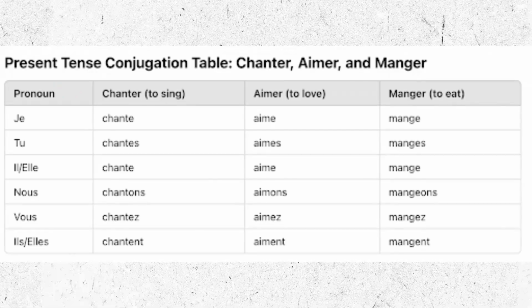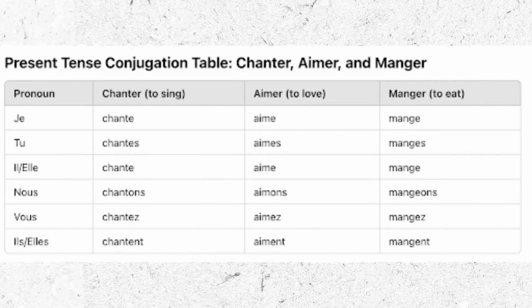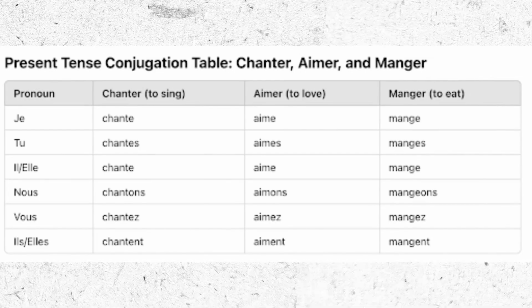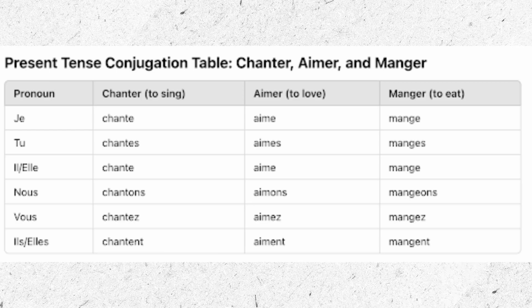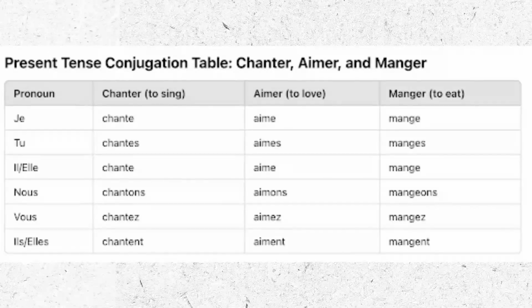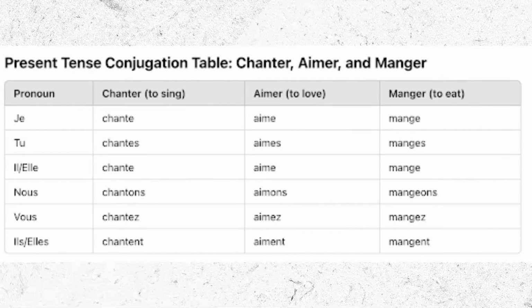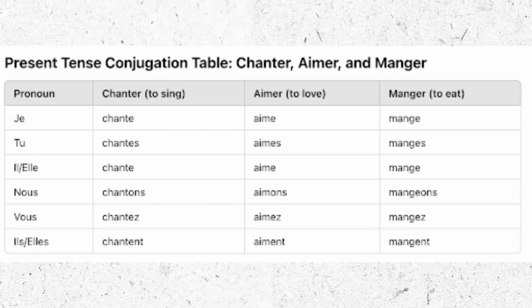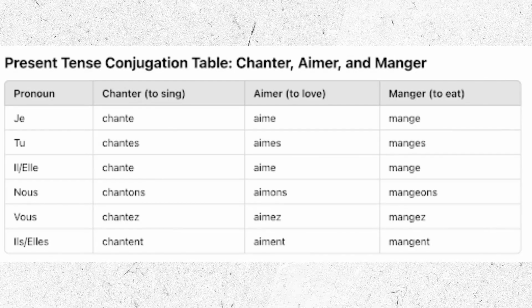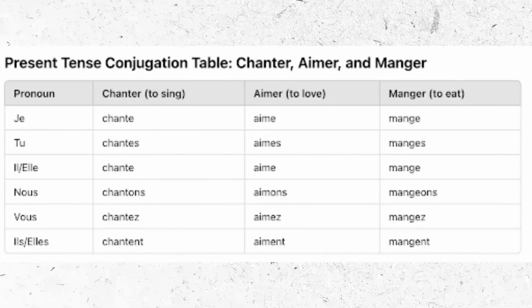Let's look at the next verb. We have j'aime. Please note it's not je aime. This is just a table. The correct spelling is j'aime, J'-A-I-M-E. And this is because it's a vowel. So je and aime cannot go together because they are both vowels. Instead, we would have J'-A-I-M-E. So we have j'aime, tu aimes, il aime, nous aimons, vous aimez, ils aiment, elles aiment.